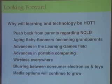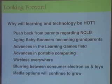So why will learning and technology be hot? These are some things that my gut tells me will help the consumer market with learning products. There will be pushback from No Child Left Behind, where parents who are told their schools are underperforming, their children are not doing well, are going to say, I've heard you say that now for years, I'm tired of it.